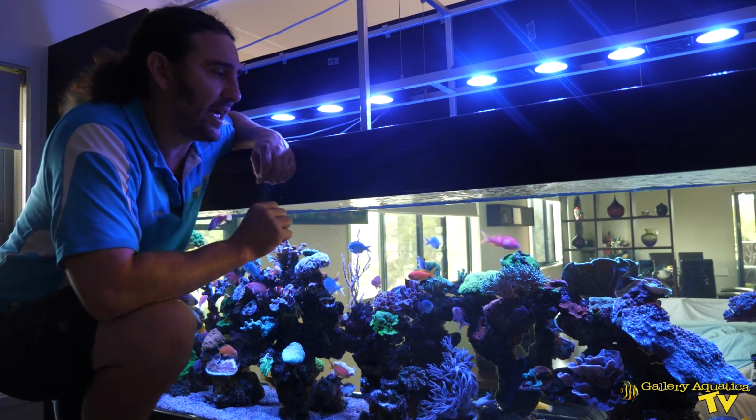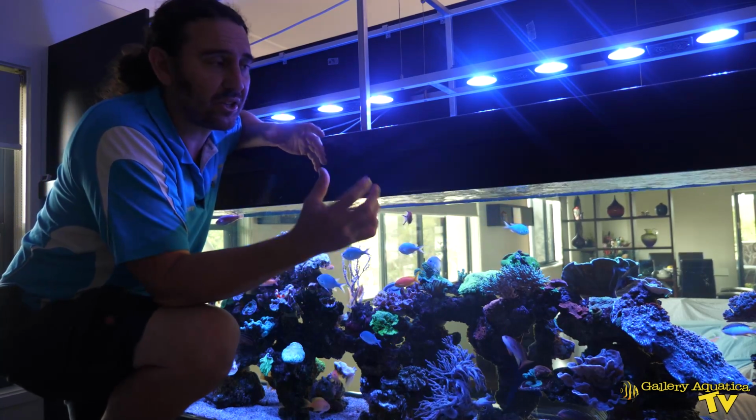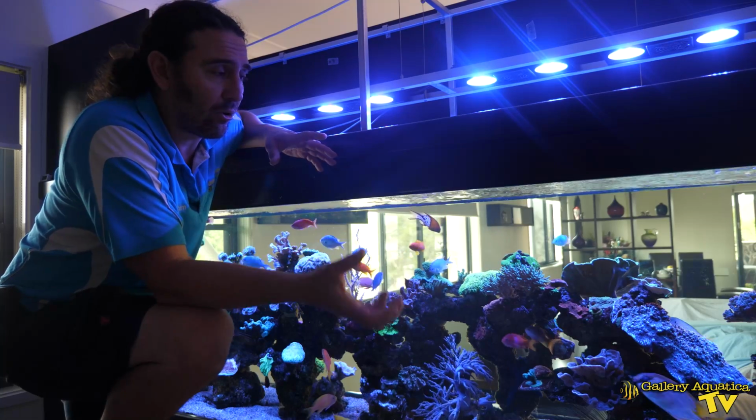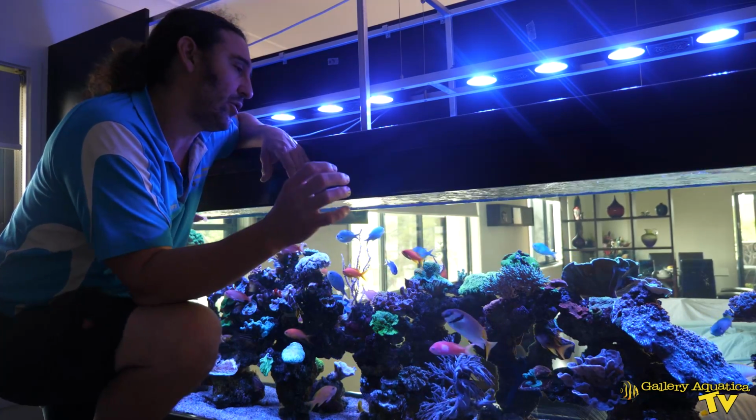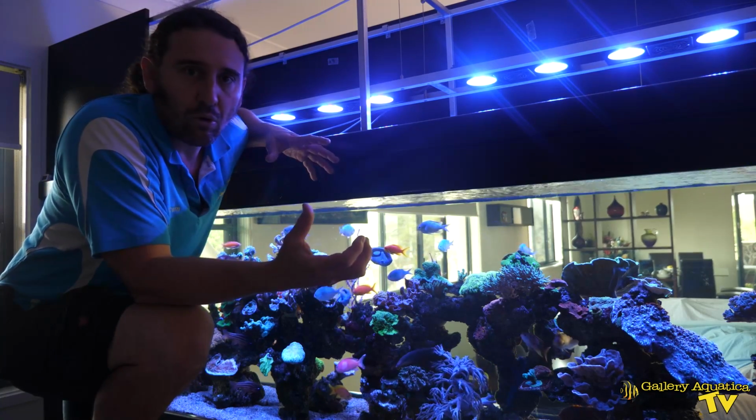So now we've got the algae under control, the corals have been able to grow past, because this algae was smothering the corals, it was growing all over them, and so the corals have really improved. They've got the stability with the water parameters, they're not being smothered anymore.